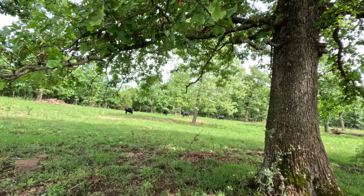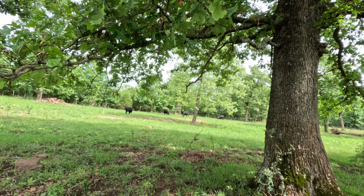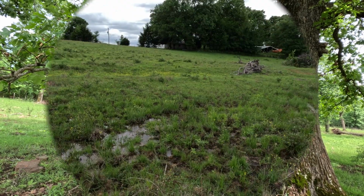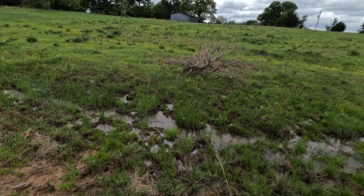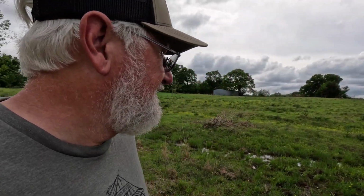Can't see their nostrils now, so that's good forage. There's a steady good nice little stream coming right in from that storm from last night, and we may get another storm tonight. I don't know. It's looking awful stormy, but we take all the rain we can get this time of the year.